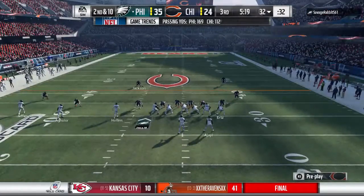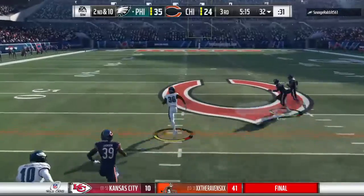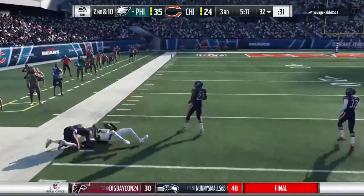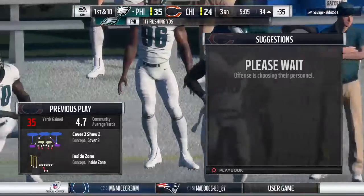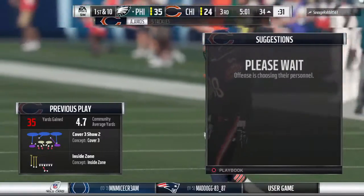Didn't we have a discussion with their staff about wanting to get the backs more involved in the passing game? Huge emphasis for this game, but obviously the defense had other plans and really made a nice play. And he's going to get this all the way down inside the 35. That one's good for 35 yards on the ground and a first down.